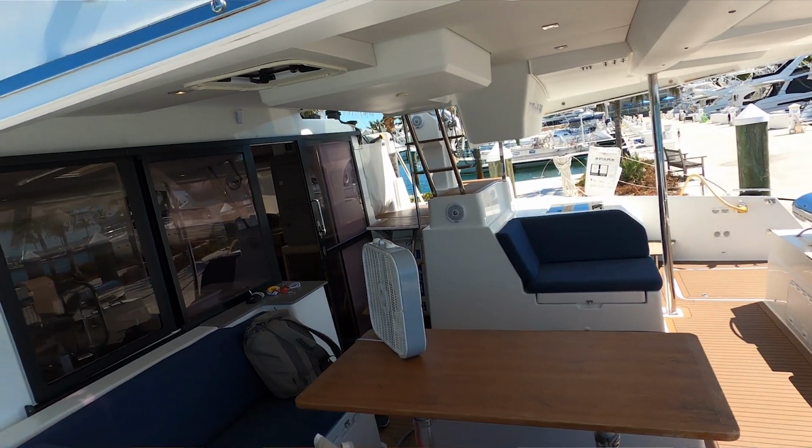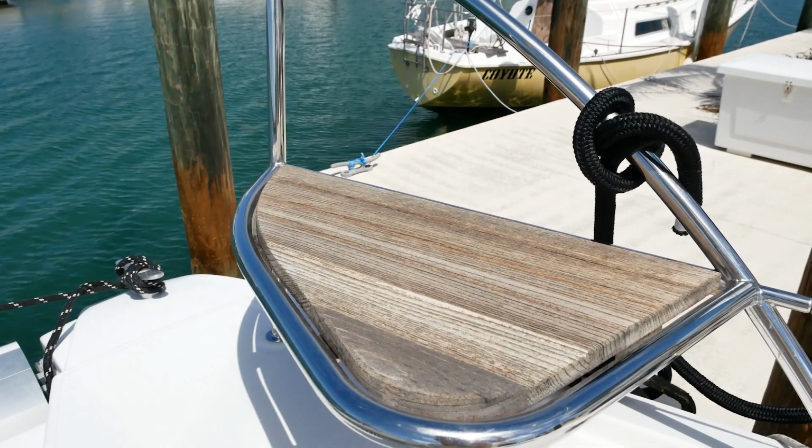Exterior teak, kind of just wood. It's mainly the table and the bow cushions or the bow seats.